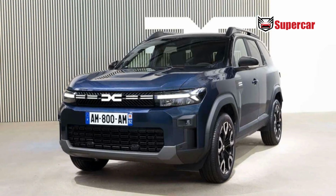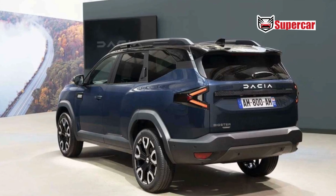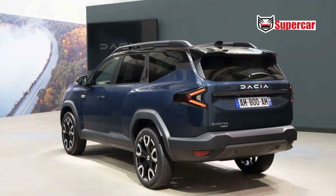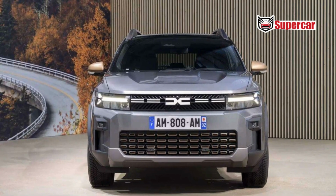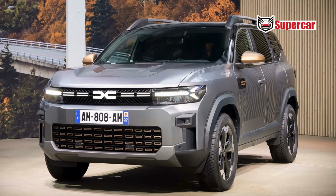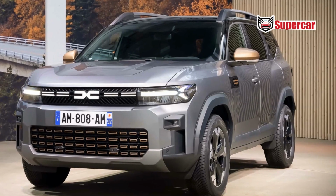Chapter 5. Limited Aftermarket and Service Network. Now this next point is something that doesn't get talked about enough. Aftermarket support and service network. Because the Bigster is a brand new model, finding parts for repairs or modifications might be a real headache, at least initially. Dacia's dealer network, while growing, isn't as extensive as some of the more established brands.